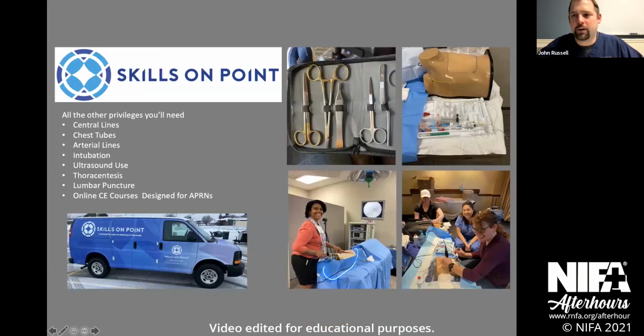Oh, and one of the fun points: the skill set I learned in NIFA was very specific to the OR, and it got my mind going as I was doing a lot of my work on my DNP. But all the other things that had nothing to do specifically with the operating room, central lines, chest tubes, art lines, intubation, ultrasounds, thoracentesis, lumbar punctures, all that kind of stuff I have to do in my job, I didn't really know how to do. So we offer courses in all of that now.